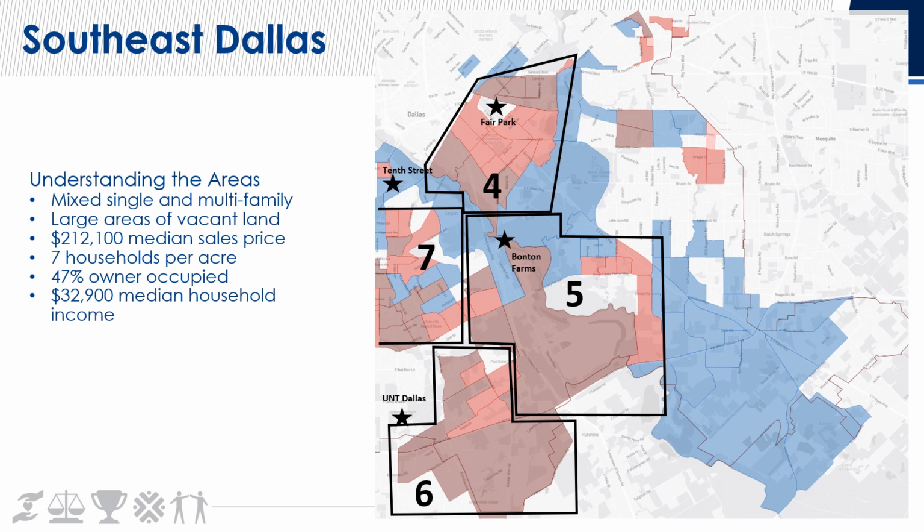And then you also have sprinkled in multifamily properties here and there throughout. These areas have not seen the same significant property turnover that some of the other areas in Dallas have started to see, and many of these focus areas would be ideal for a mix of new development and redevelopment opportunities. There's also opportunities for mixed use development, as many of these commercial corridors are being considered for redevelopment.